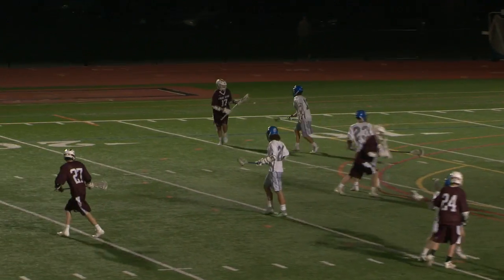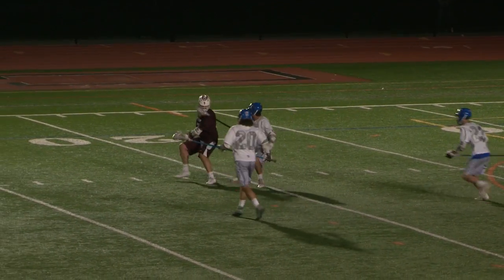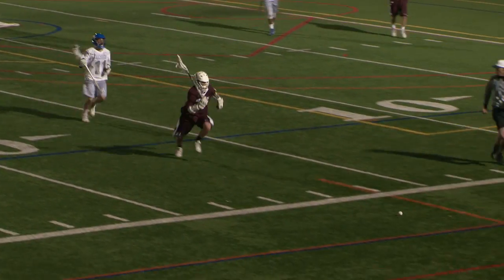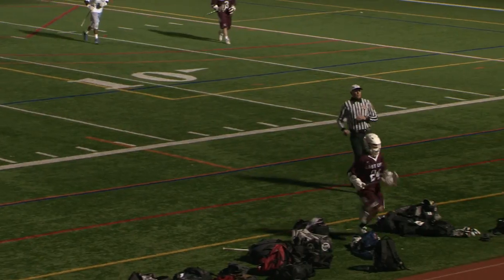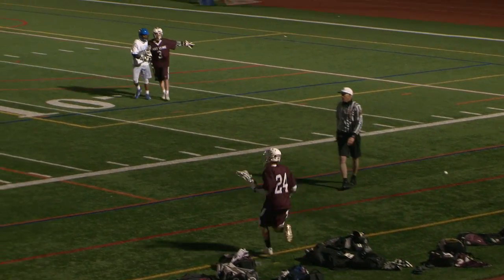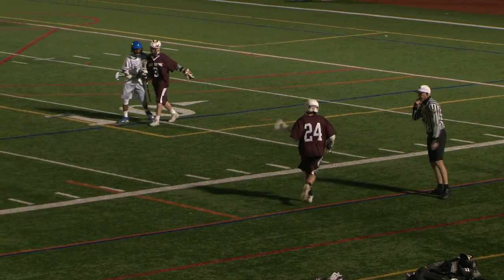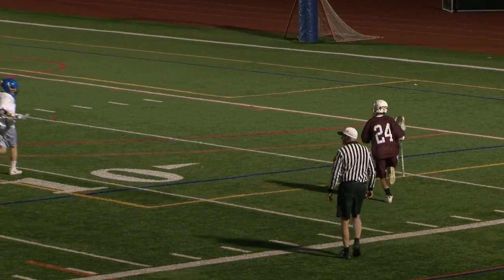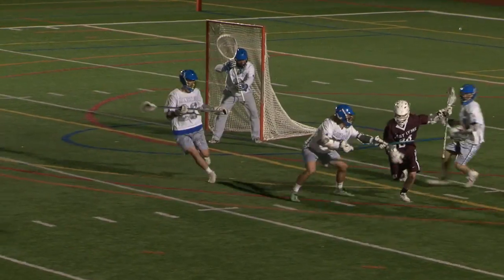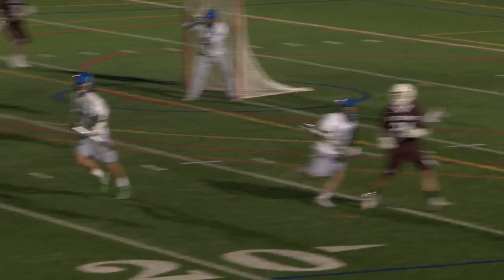Back up top, it goes to McCoy. McCoy heads to his right. Nothing there, fires a shot and a save by Mima. But it'll stay East Lyme ball. 45 seconds on that possession before the shot taken by East Lyme. So, Coach, there you see a little bit of the milking of the clock that we talked about. Yeah, they're doing a nice job. The ball's behind the cage a bit. They're not forcing anything, and they're just sort of waiting.